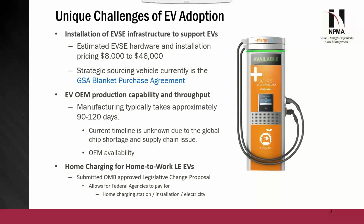So the unique challenges and adoptions of EV adoption itself, the installation of electric vehicle supply equipment, infrastructure, and EVs. The cost of EVSE pricing is anywhere from $8,000 to $46,000, and that's just to install one. The goal is to install as many in one location as possible to kind of save money. You don't want to dig several times every time you get new vehicles coming in.